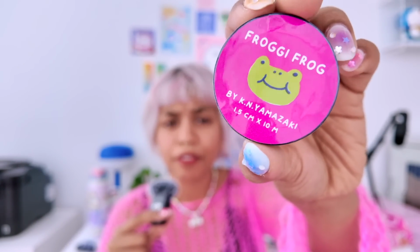I also got this Frog Friends washi tape and this adorable pink nylon packable bag, and this is the reusable bag that I've been using pretty much every day wherever I go because I don't have a bag that's this pink and cute.